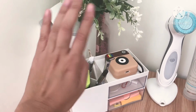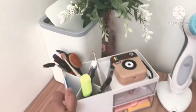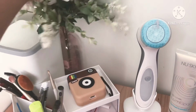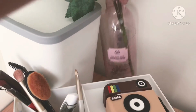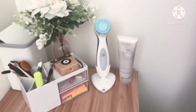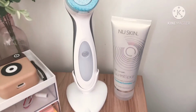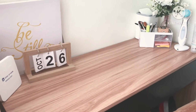I don't really have many makeup brushes because I don't really do makeup just now, because I want to learn and be like a pro. This is a DIY vase. This is from Body Shop, and the flowers and everything in here is from Shopee, I guess. And this is my magical cleansing device. I love it. It is from NU Skin. So basically my desk is empty. I love it that way.